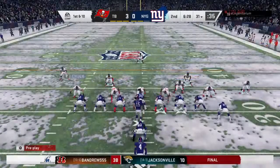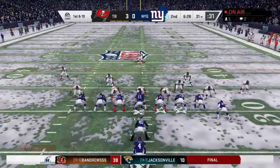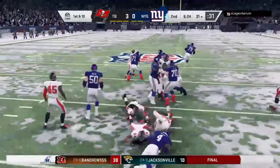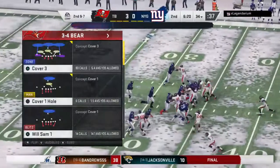The Giants offense at the line, ready to begin their next drive. It hasn't gone particularly well for them, that's obvious. In these conditions, no points so far. They've got to get that offense on track. The question, how do they do it? It is the age-old question, isn't it?